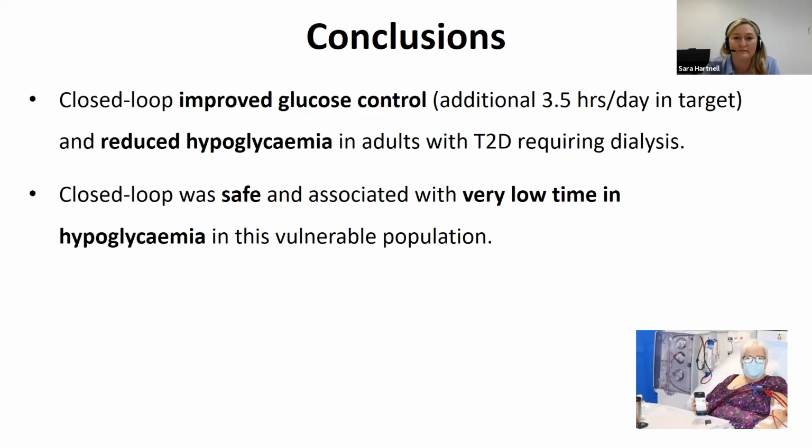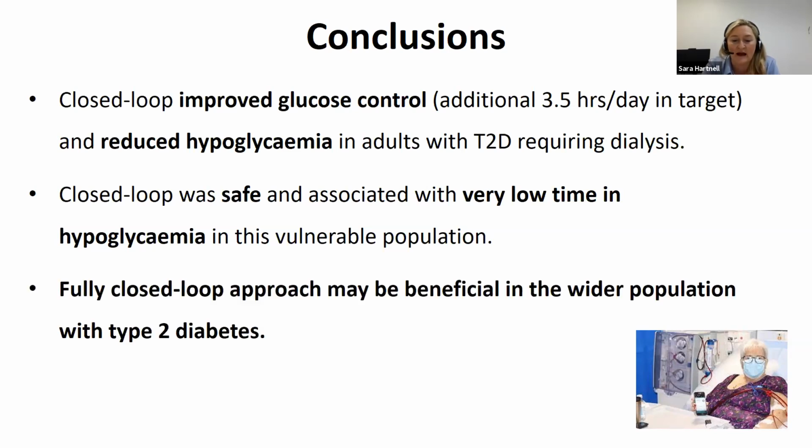Next slide, thank you. So in conclusion, closed loop has been shown to improve glucose control in this group, on average by 3.5 hours a day, with reduced hypoglycemia in this group of adults with type 2 diabetes requiring dialysis. So we've concluded that closed loop was safe. It was associated with very low time in the hypoglycemic range in this very vulnerable population, and a fully closed loop approach may be beneficial to the wider population with type 2 diabetes.